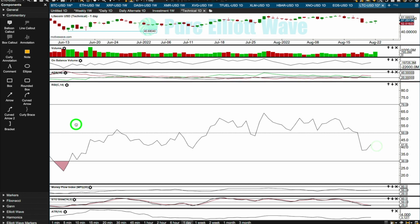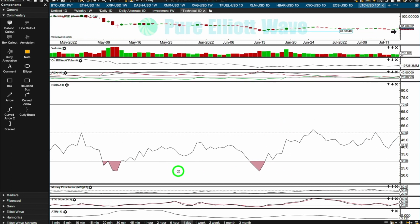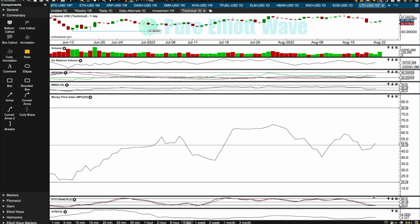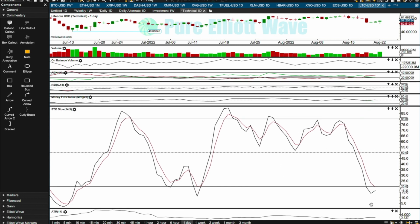RSI well in neutral territory after exhibiting possibly very weak bullish divergence between price at the low at the daily chart level, and remember, oversold at the weekly chart level. That's quite bullish. Money flow index well in neutral territory. Stochastics oversold, and so with stochastics oversold and price, well, I need to figure out exactly where the support is here. It could be that downward movement is going to hit some support quite soon. If stochastics oversold and ADX not indicating a clear trend, we should be using support and resistance with stochastics to indicate when an upward swing ends and a downward swing begins, and vice versa.